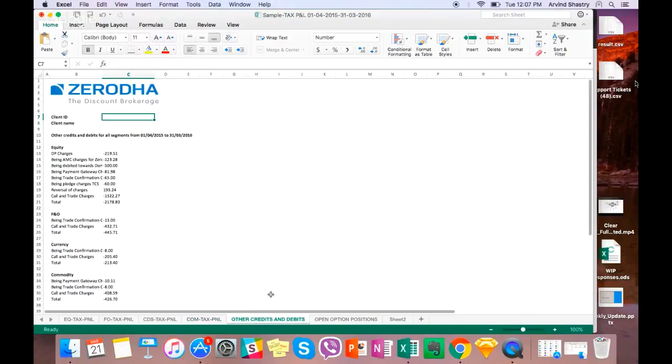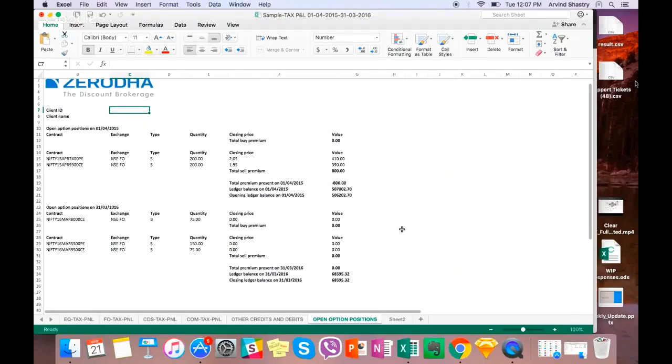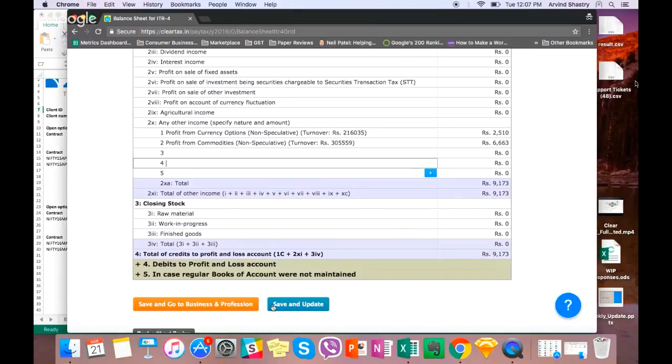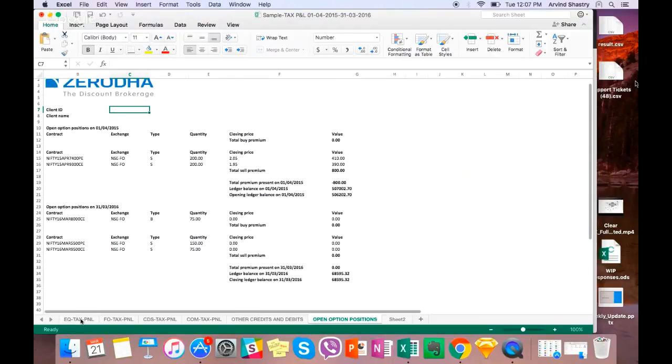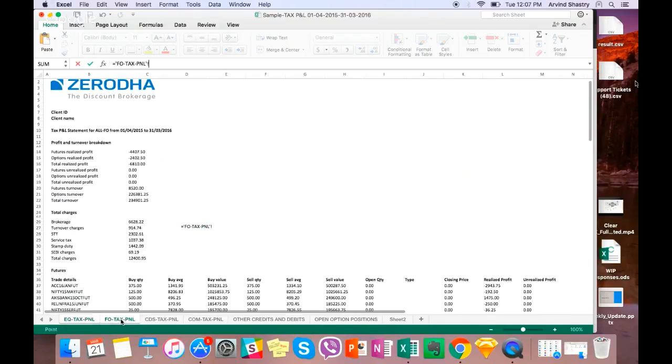Some users might have a question why you're not taking the difference, but there is only one item difference. We can ignore it for some time. We click on save. Then there are some other charges levied by Zerodha or some of the brokerages. Then you have open option position that we have separately dealt with over here. This covers most of the information.